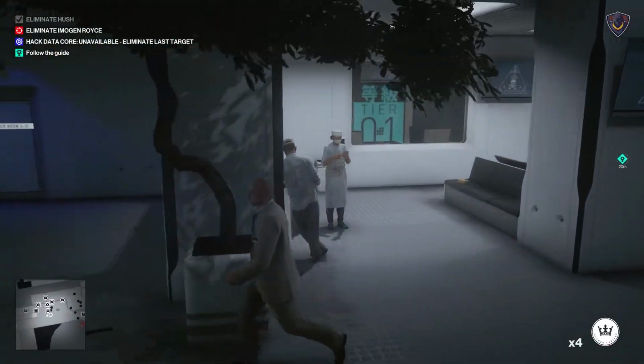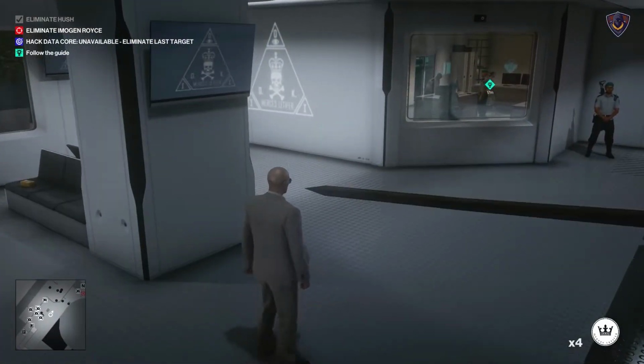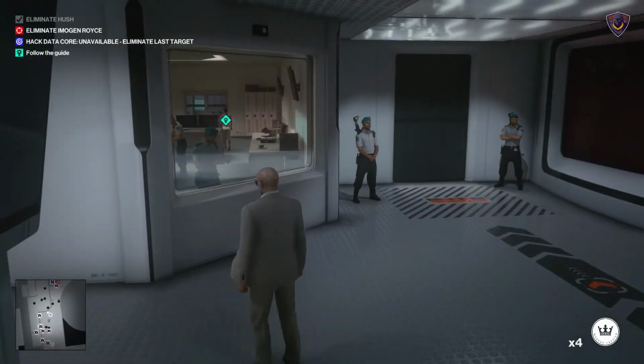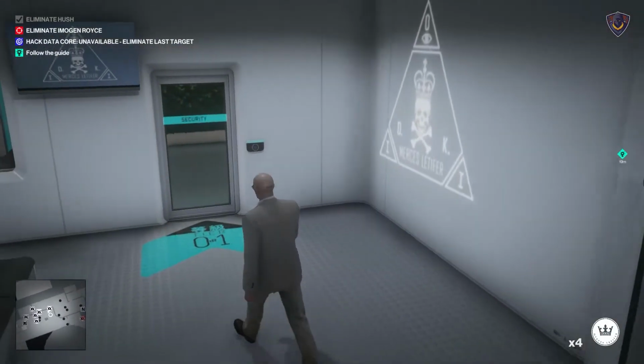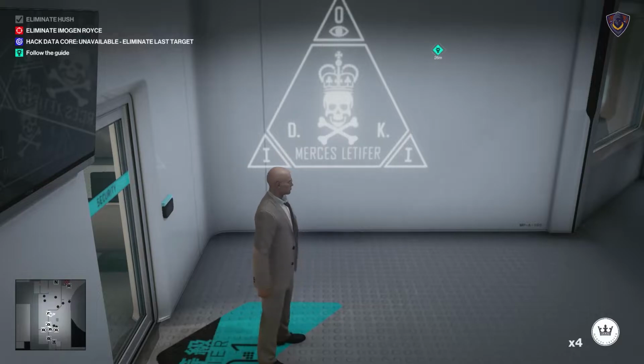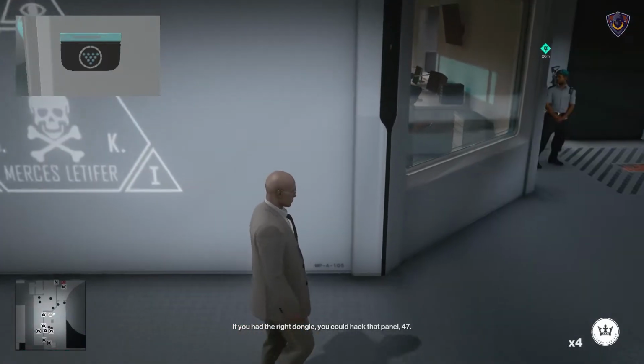Whoever's signing their checks would make their lives hell if something did happen. The least they could do is make a little compensation. There's no way you're getting through that door, 47. It only opens for people with an authentic security clearance. The signal is encrypted. Without a dongle, we can't hack it. If you had the right dongle, you could hack that panel, 47.